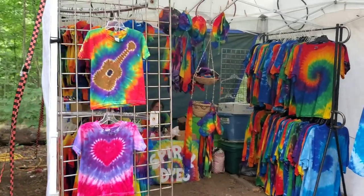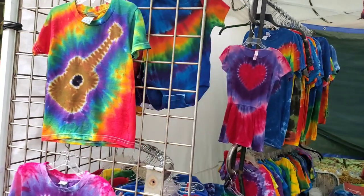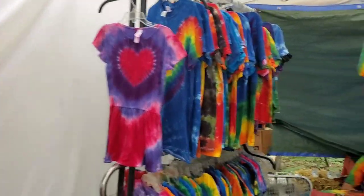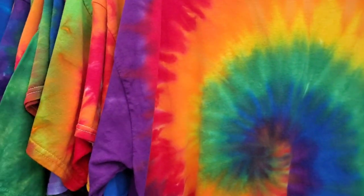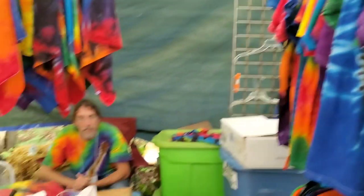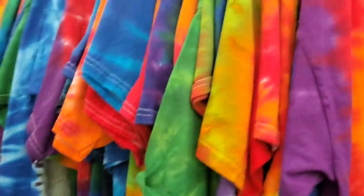And then we've got tie-dye. Some serious tie-dye. Some beautiful tie-dye in this one. I'm going to have to go and get a closer look here. Look at this. Look at those vibrant colors. This guy does a great job. How you doing? You can tell.